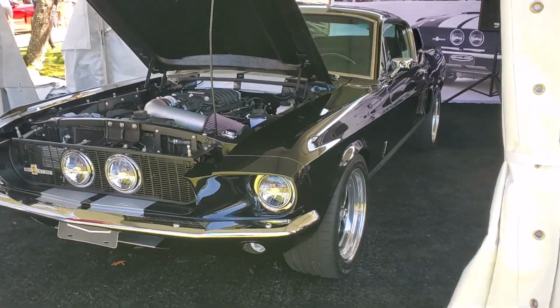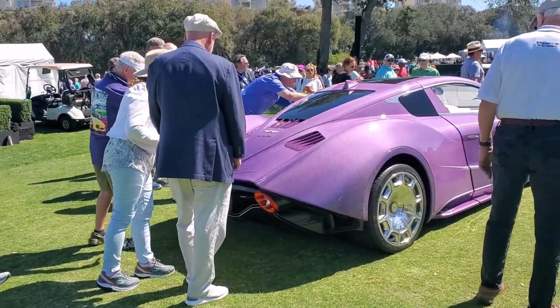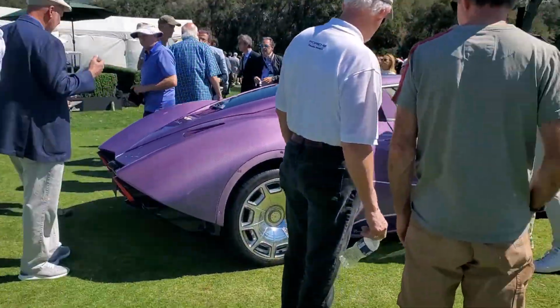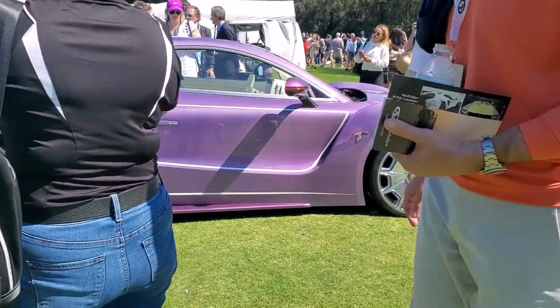Coming back, so. All right, we got something very, very interesting. It took me a second to figure out what this thing is, but they got the new Hispano Suiza model they're coming out with. It's a really funky purple, but check this thing out. Let me flip this around. And look at this. Now, there's obviously a lot of people around this thing, so trying to get a good close-up shot's going to be a little difficult.